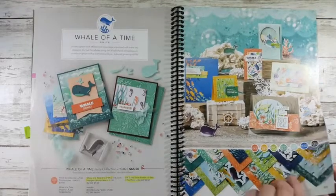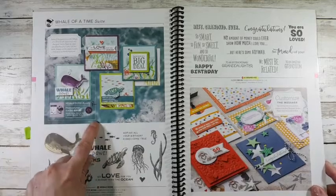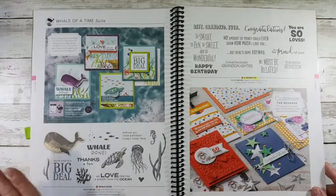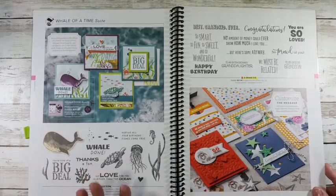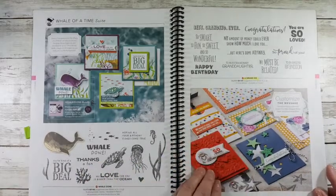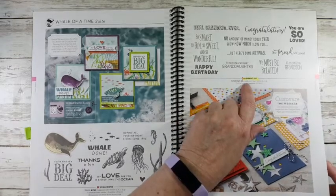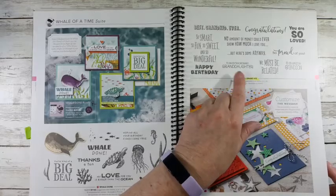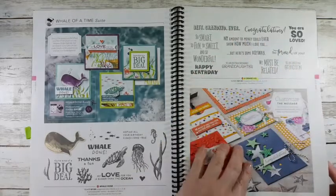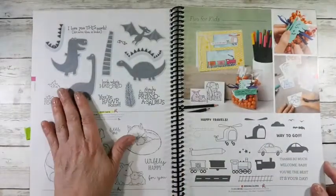Okay, Whale of a Time, the collection is retiring. The Whale Done bundle is retiring. However, the whale punch and the stamp are sticking around. Grandkid, that's sticking around. That's a good one, because a lot of ladies, well, you know, gentlemen still stamp too, but there's granddaughters, grandsons. A lot of you have grandkids. That's a great stamp set if you don't have it.